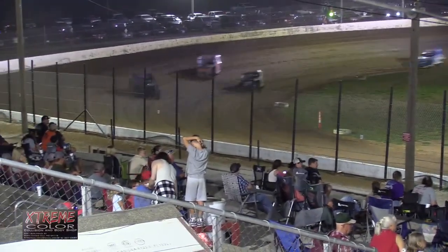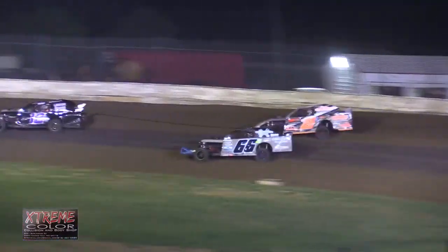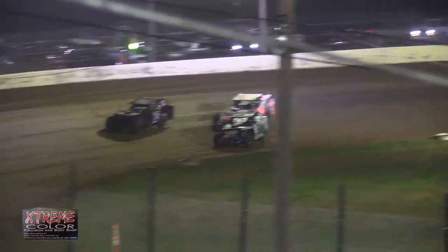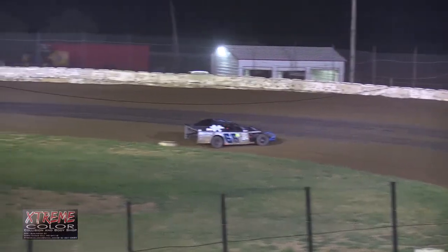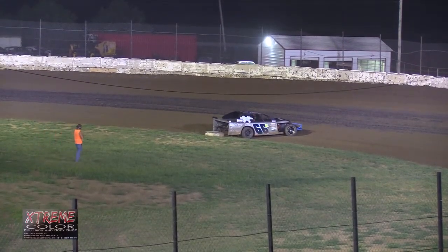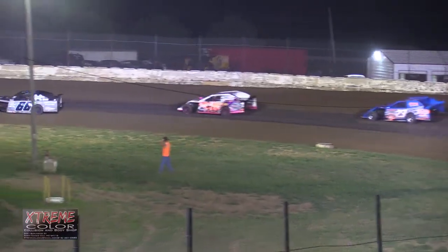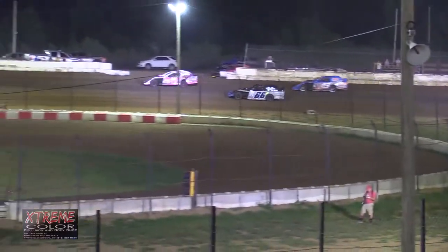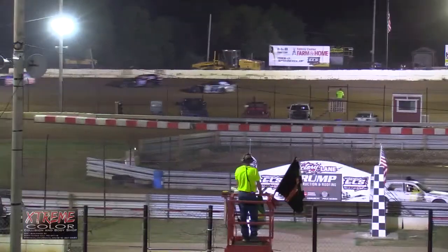Flagman gives the halfway sign. The 66 and the 2J trying to close up on the 12. Turn one. Caden Campbell trying to make a move on the 12. So Drew Hilt in that 12H had a bunch of company that was all trying to get around him.